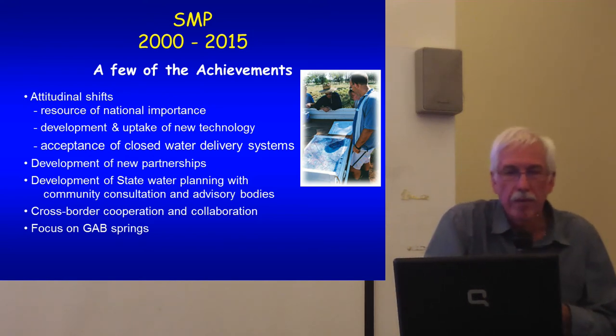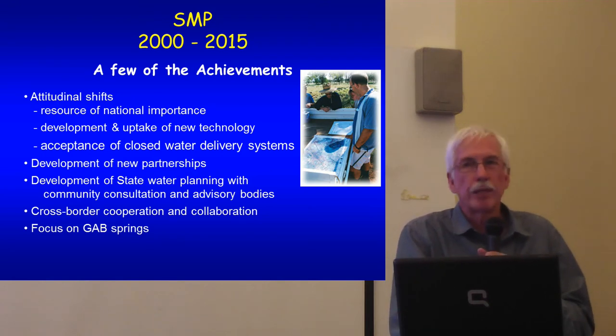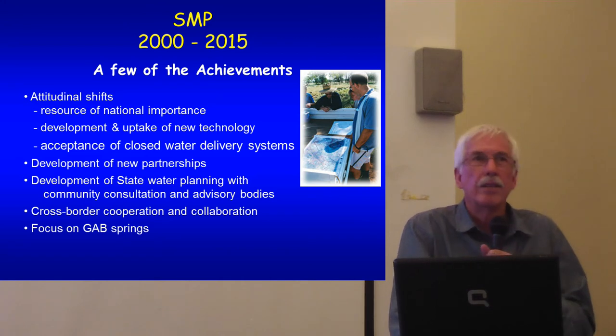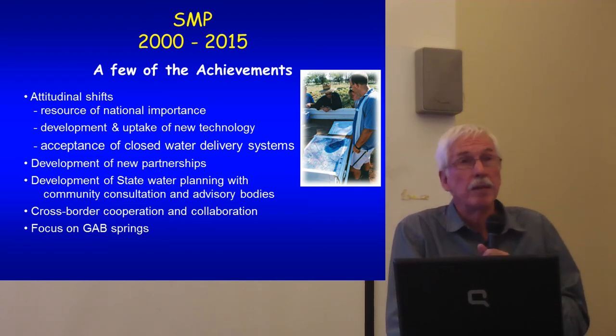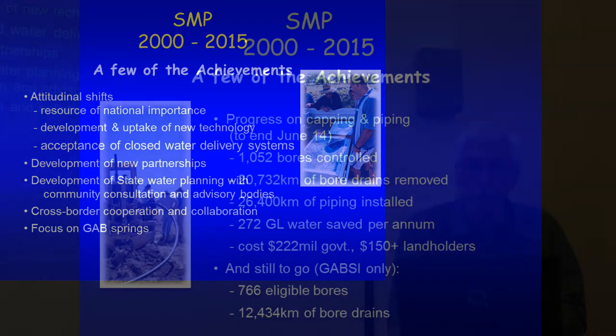And there was a lot of other things that we did too. And the other thing that happened over this period, and I think Colin probably testified to this, is there became an emphasis on the springs. People finally decided the springs were worth saving, worth doing some work on, some money for research. There were some conservation areas set around springs. A lot of things happened in this period which really emphasized the fact that springs were important.